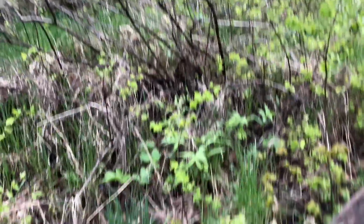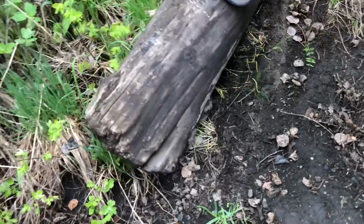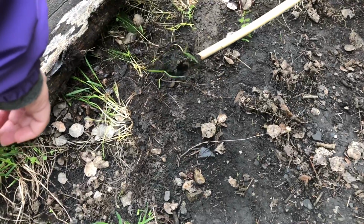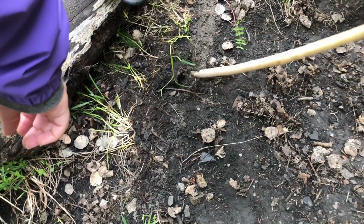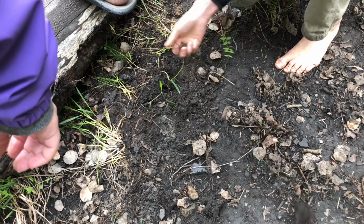Lift that log. Oh yeah, we'll definitely have worms in there. Come on, Mr. Monkey. There he is. Quick, get him. He's getting away. That'll do. Those digging sticks work so much better than shovels when we're out doing bulbs and stuff in the desert.